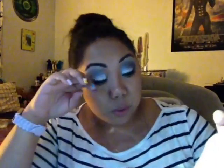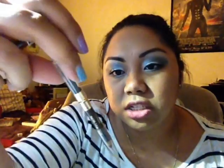Okay. Next, this is not in New York. I went to Sally's and I got more of my eyebrow pencil, nothing special. It's Boutique, and if you guys are wondering what color I'm using, brunette.